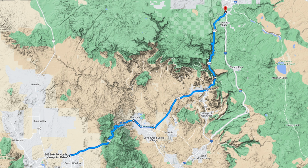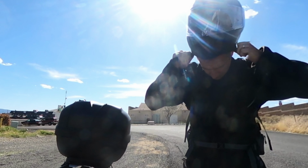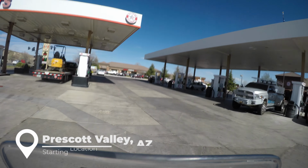And today, I want to give you the full-on immersive experience of driving down Route 89A from Prescott, Arizona, all the way up through Sedona to Flagstaff. Come along. This ride is full of beauty from end to end, but instead of beginning from an epic overlook, I'll kick us off from a scenic gas station.